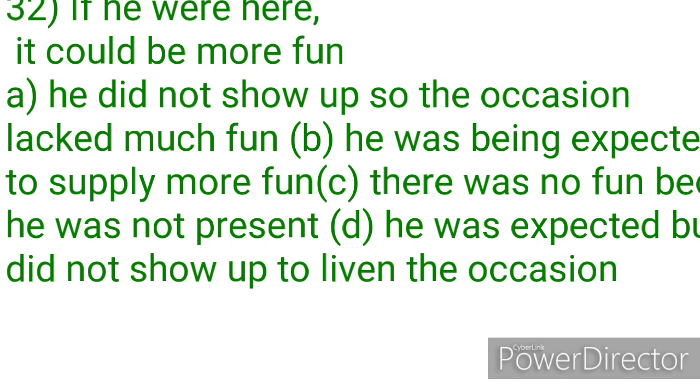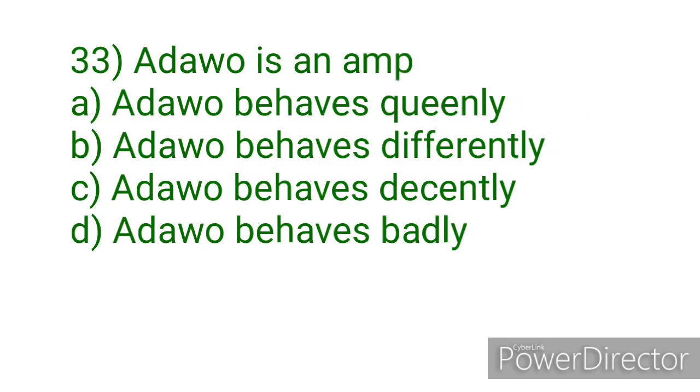Question 33. Adawo is an arm. Option A, Adawo behaves quaintly. B, Adawo behaves differently. C, Adawo behaves decently. And D, Adawo behaves badly. To say someone is an arm is an idiomatic expression used in referring to someone who is loud and disturbing, who behaves in a way that people do not admire. So that makes option D the correct answer. Adawo behaves badly.